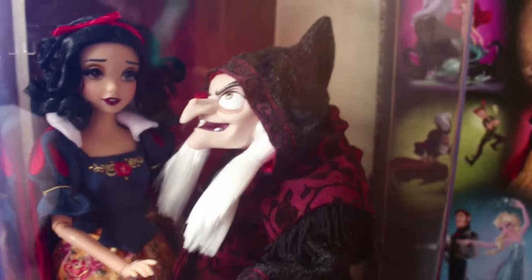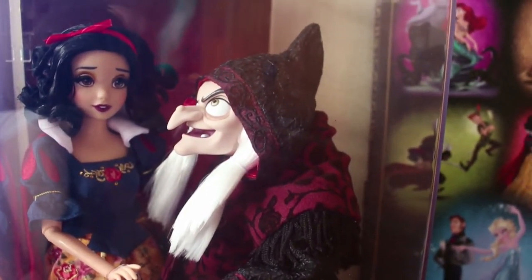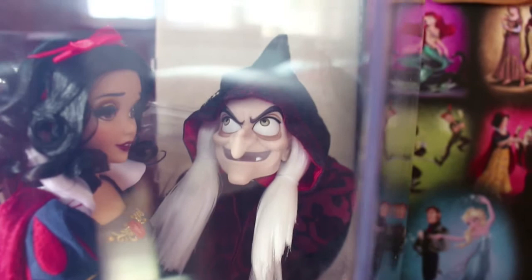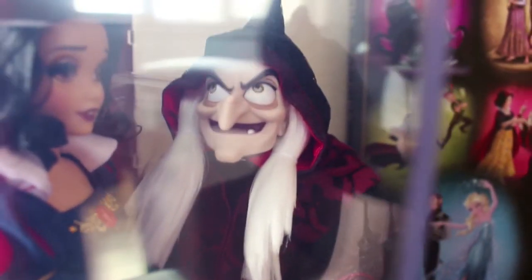Let's move on to the hag. There she is. I've never ever seen Disney produce a doll from the hag. I might be wrong, but I've never seen one. But look at the face mold. The face mold on that is so spot on. It looks exactly like her. It's sculpted perfectly. It's got the wart on the nose and everything. It's just breathtaking.